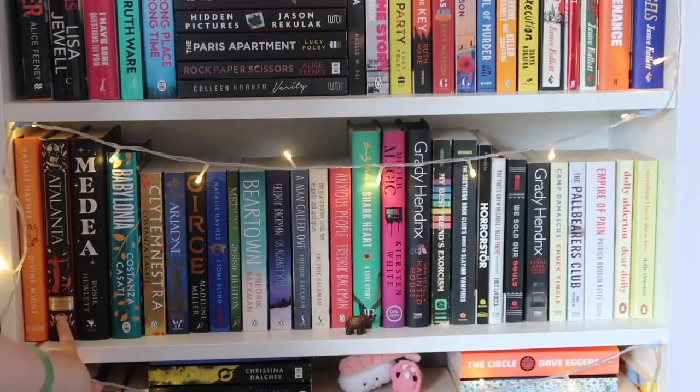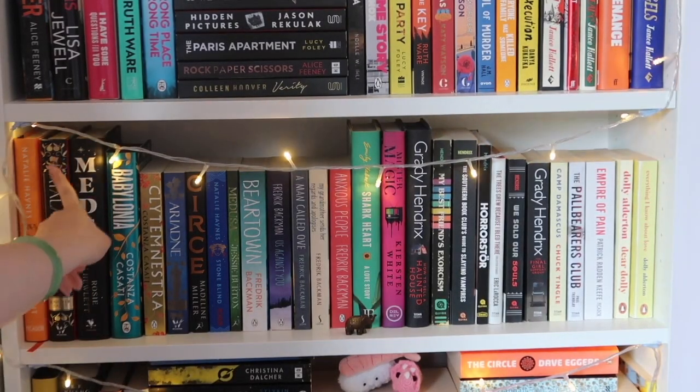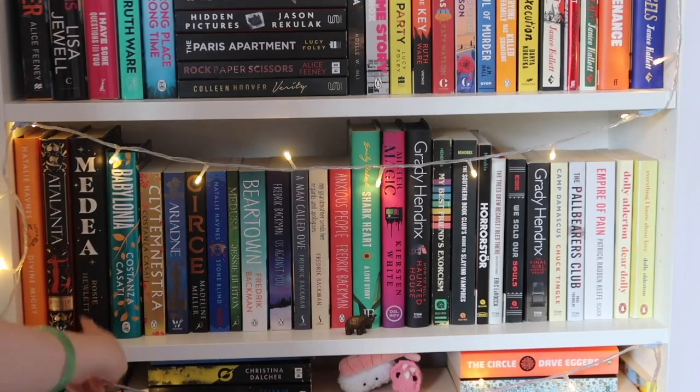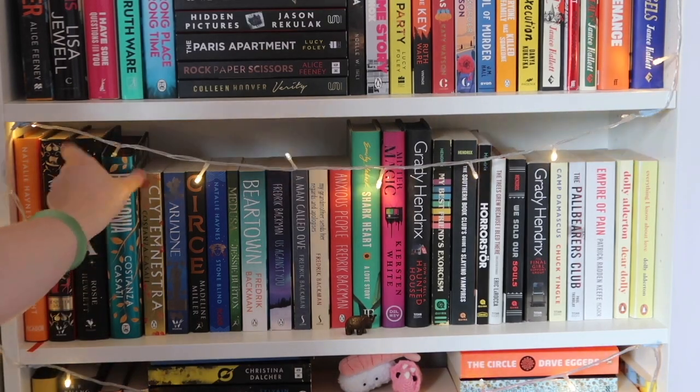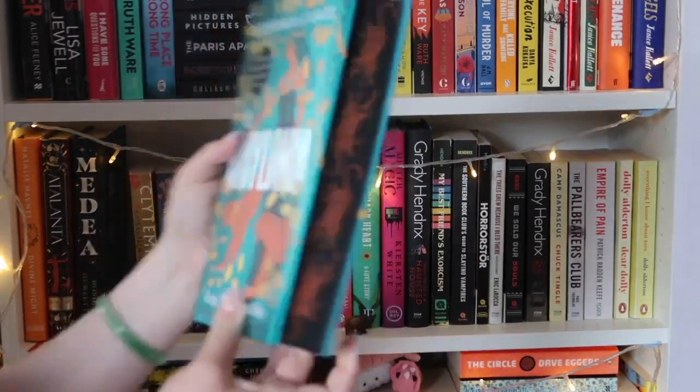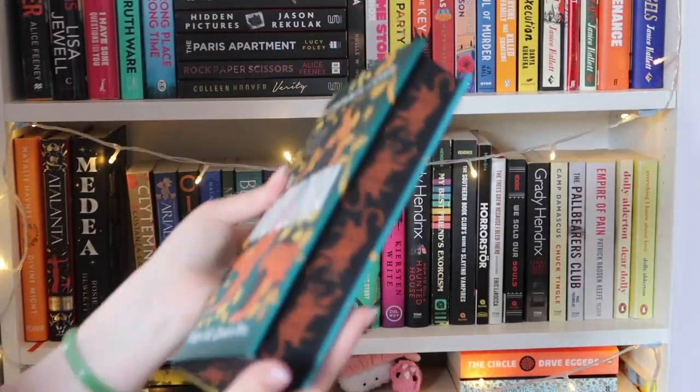And then we have Atalanta by Jennifer Saint, which I haven't actually read, but look at the spine. Jennifer Saint's spines are just absolutely stunning for no reason. But yeah, that is here. Medea I've read and really enjoyed. Babylonia I have not read yet, but I'm really eager to. This is by Costanza Casati, and it's the really gorgeous Waterstones exclusive edition.